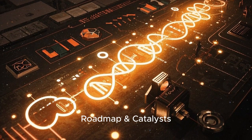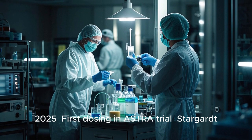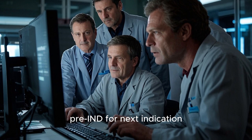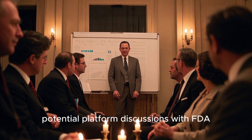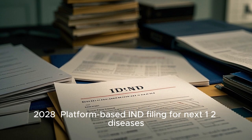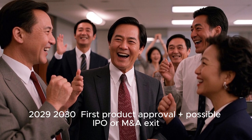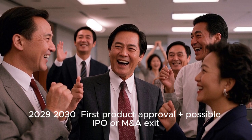Commercialization roadmap and catalysts. 2025: first dosing in the Astra trial for Stargardt. 2026: initial efficacy readout, pre-IND for next indication. 2027: pivotal trial planning, potential platform discussions with FDA. 2028: platform-based IND filing for the next 1 to 2 diseases. 2029 to 2030: first product approval plus possible IPO or M&A exit.